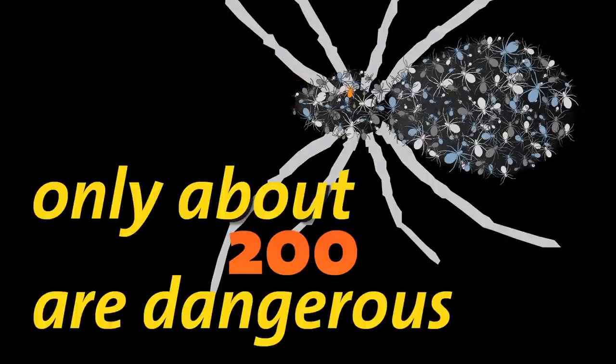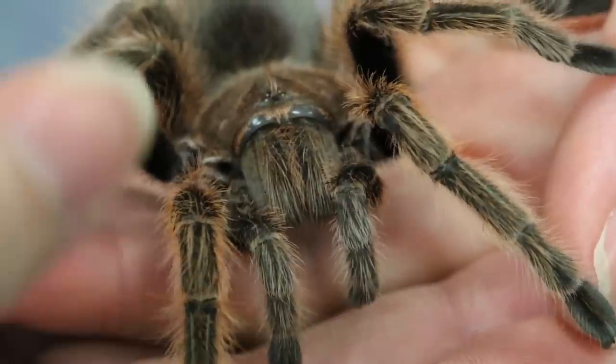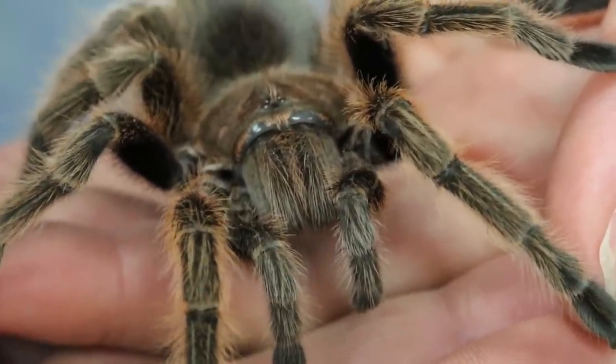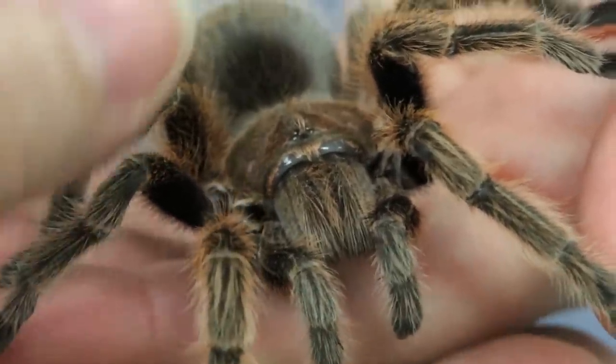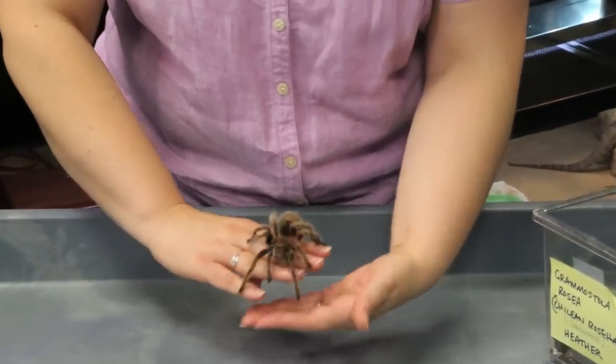The exhibit is called Spiders Alive, basically because we're going to have a lot of different live spiders on exhibit for people to see. We're going to have a demonstration area where we're going to have several live spiders available so that people can actually engage more with the spiders and also get a chance to ask questions.